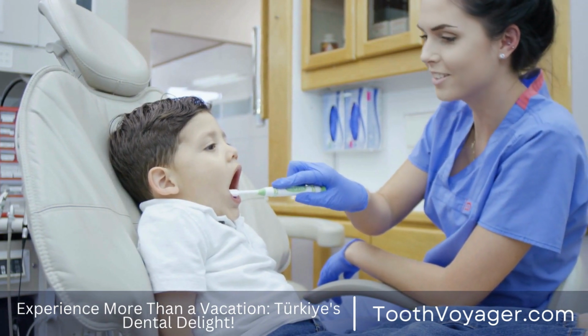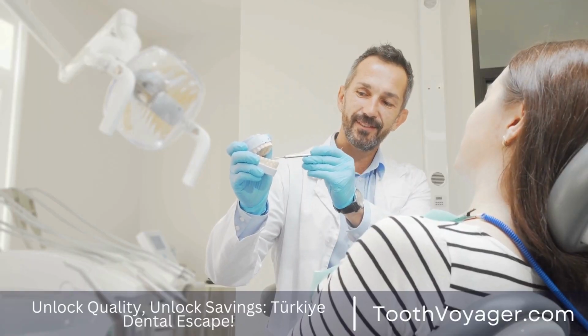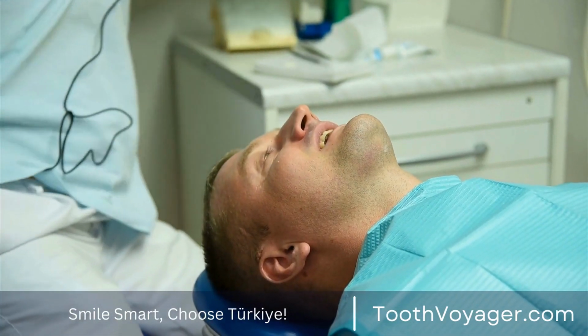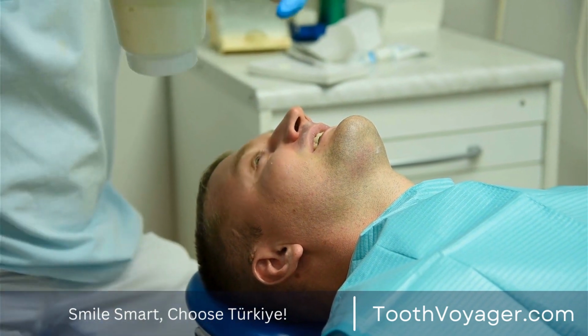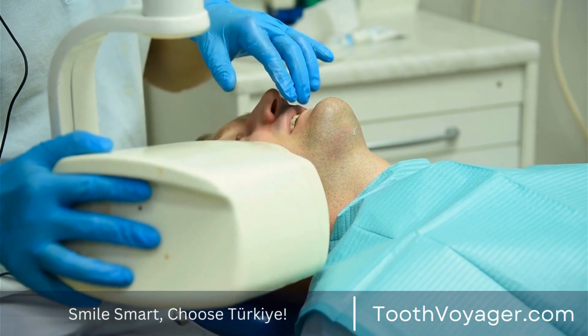Let's take a look. 1. Immediate post-procedure care. When you receive a filling for your tooth, it is possible to experience discomfort in the affected region as a result of the local anesthesia utilized for the procedure.